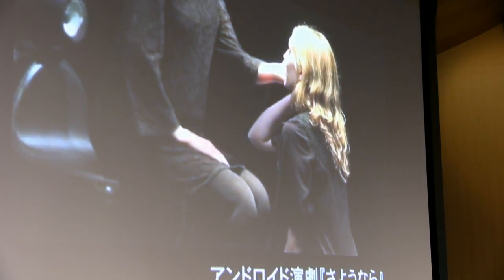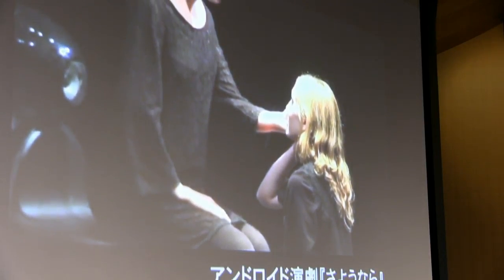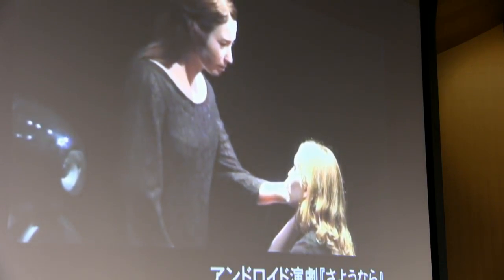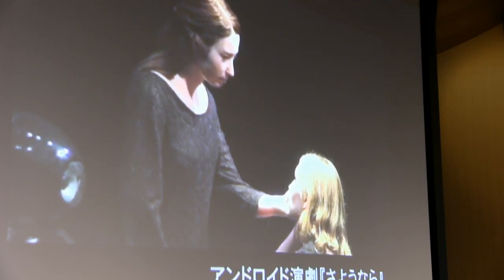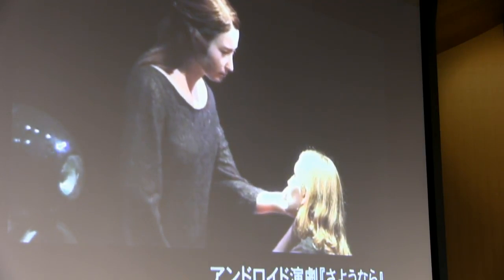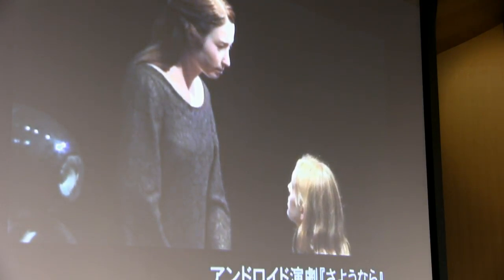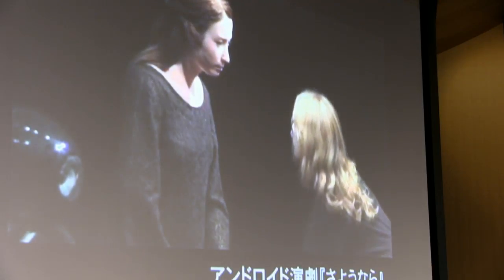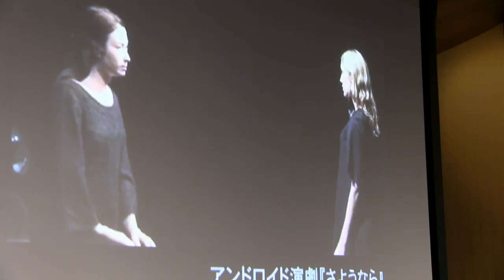The hands don't move at all. All right, so you have a feel for it.